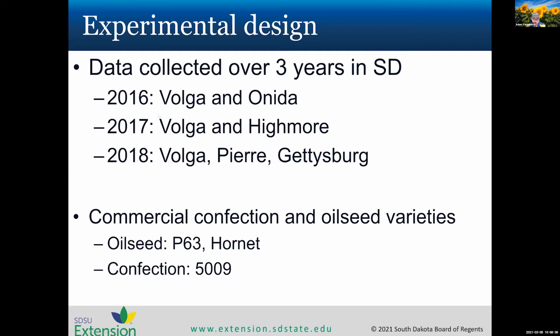Each year we had commercial and also oilseed varieties. The confection varieties used in that previous study I showed the graph from, most of those weren't commercial varieties. So we wanted to see, if a little bit more breeding effort were put into the lines, what do you see? Do we still see some benefit, or maybe we don't? We are also curious, is it just confection sunflowers that see this benefit, or is there also a benefit maybe for oilseed varieties by really promoting that pollinator activity?